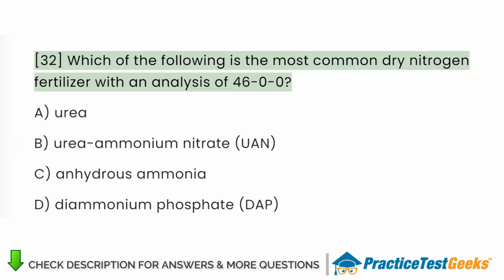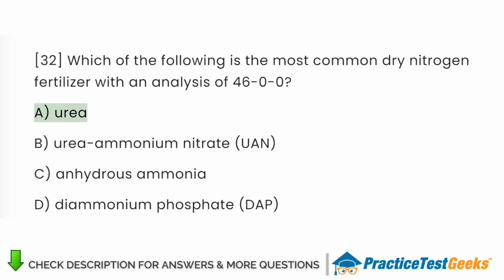Which of the following is the most common dry nitrogen fertilizer with an analysis of 46-0-0? A. Urea. B. Urea ammonium nitrate, UAN. C. Anhydrous ammonia. D. Diammonium phosphate, DAP.